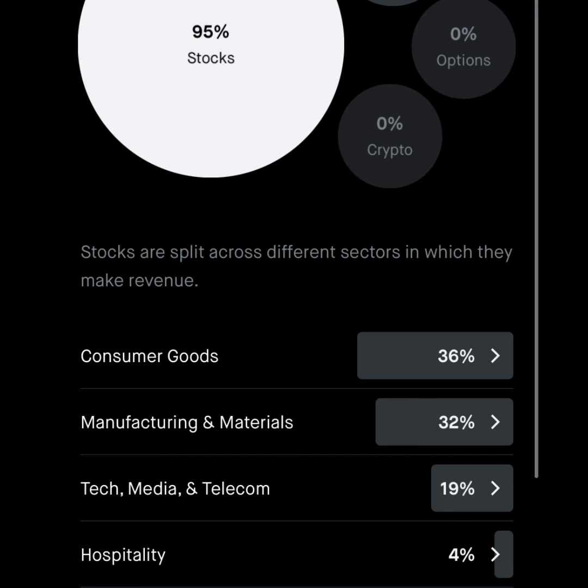And then I also just wanted to show this just for fun on Robinhood. It actually looks like I'm a little bit diversified according to Robinhood, which I think is actually pretty funny. It says I have 36% of my portfolio in consumer goods and 32% in manufacturing materials. And Tesla is in both of those categories, but what I consider Tesla to be is a tech company, which is only 19% of my portfolio according to Robinhood, and I would say almost my entire portfolio is actually tech, and I'm not very well diversified, so just thought that was kind of funny.